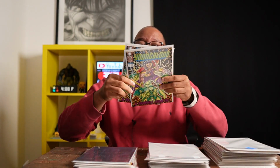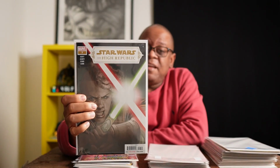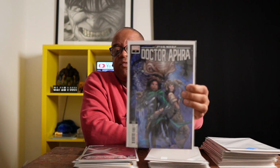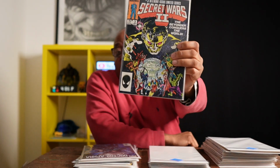Now I also have Youngblood number 2, the first appearance of John Prophet. 2 copies here. Star Wars The High Republic number 7. It's the first appearance of Darth Krall. I have Dr. Aphra number 7. This is from her 2020 series. Secret Wars Series 2 number 3. This is the first cover appearance and first appearance of the Beyonder as a humanoid. Because in the first series, at number 1, he was just a beam of light.